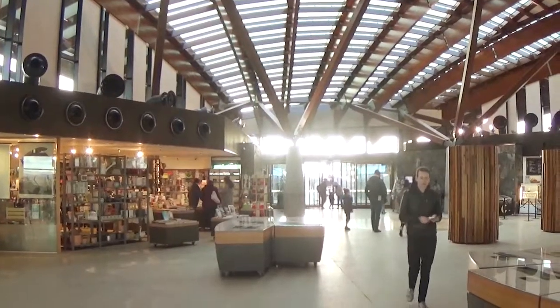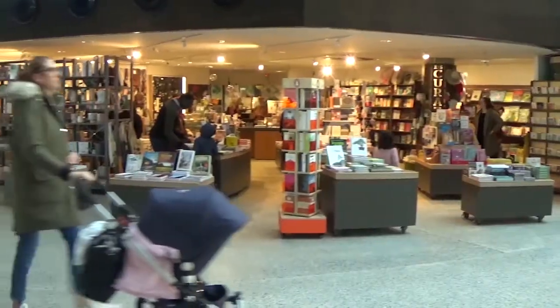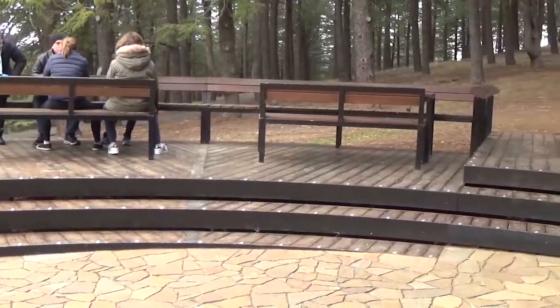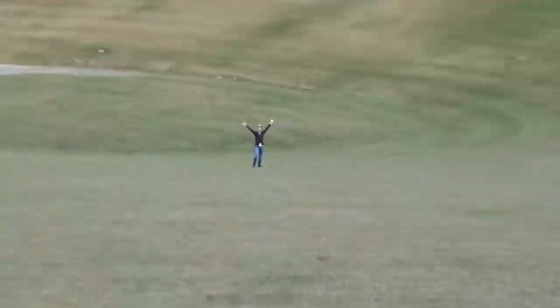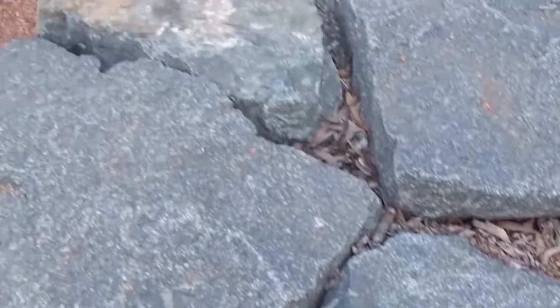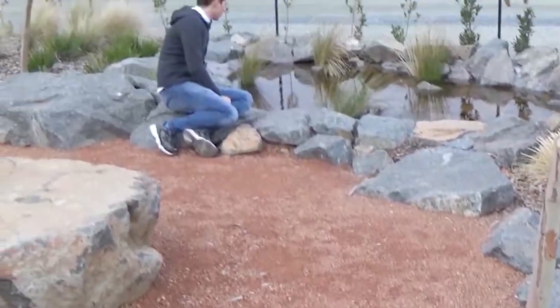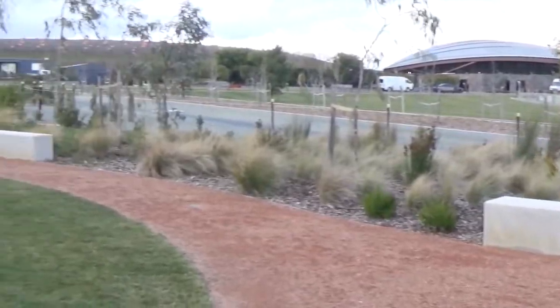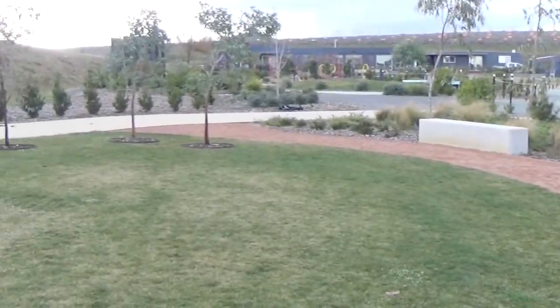The Arboretum is more than just a forest. It also features a visitor centre, cafe, gift shop, bonsai and penjing pavilion, children's playground, picnic and barbecue areas, outdoor sculptures, amphitheatre, lookouts and a pavilion. It is also home to the AIDS Garden of Reflection, which was built in 2017 to allow visitors to contemplate and reflect on the impacts of HIV/AIDS and to pay respect to those lost to the disease.